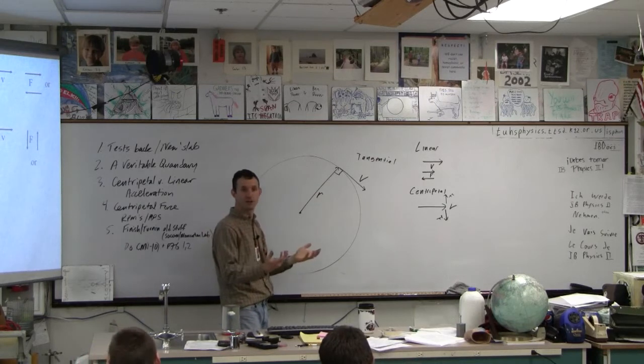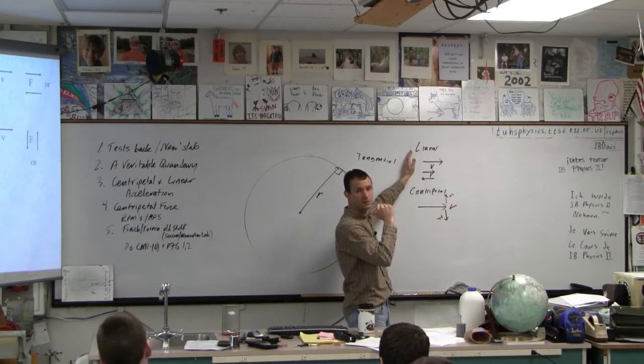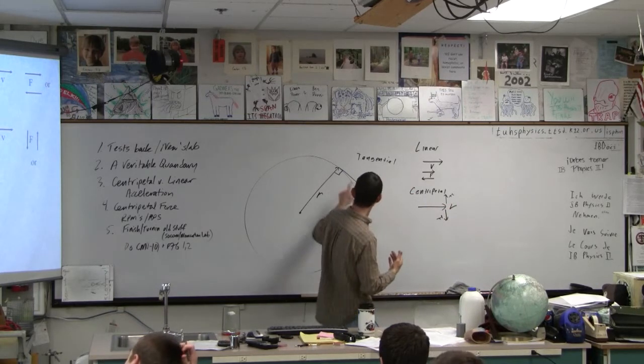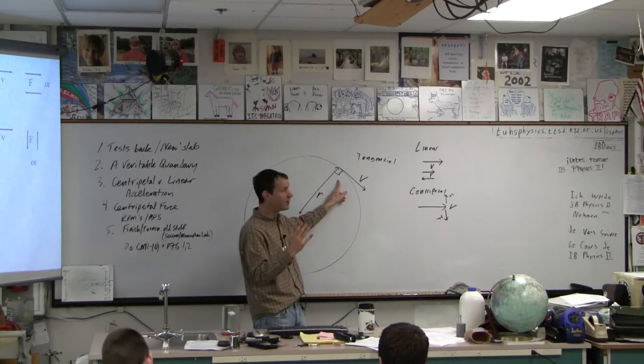So let's look at a linear acceleration. Nobody ever gets this one wrong. If I accelerate that way in my car, which way do I feel my body thrown? Backwards. You always feel thrown opposite the direction of acceleration. So in a circle, which way do you feel thrown? To the outside, so you're accelerating inward. Yeah?